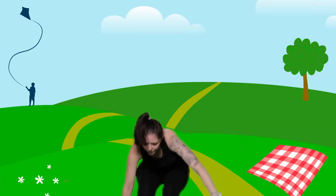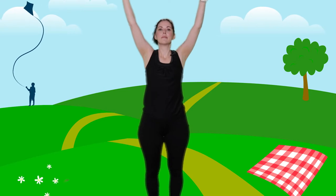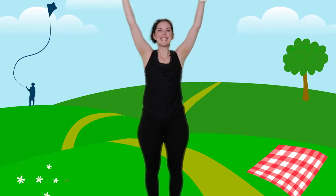Let's stand up on our legs because our roots are still growing. Now stretch out your arms and open up your hands because our leaves are growing from the stem. Think about the flowers that you have seen. Flowers are different shapes and colors and are so beautiful. Lift your head up as tall as you can and show us a big, beautiful smile.